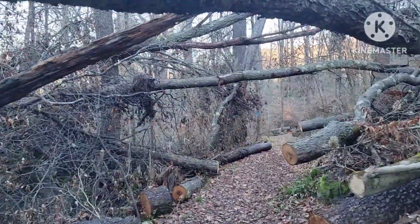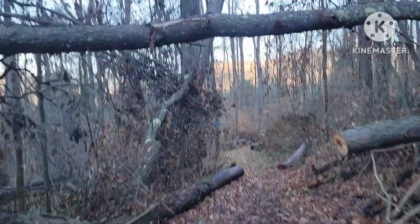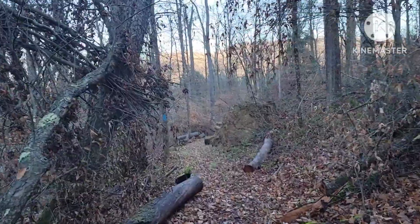Kudos to the North Country Trail Association volunteers to clean this all up after this happens, because I know it is a lot of work.